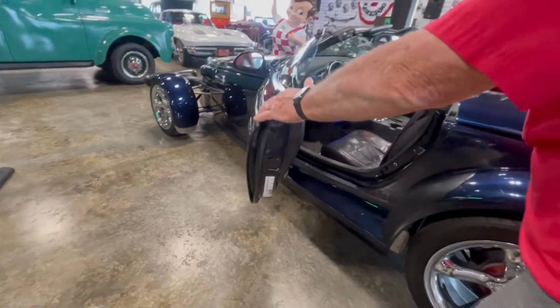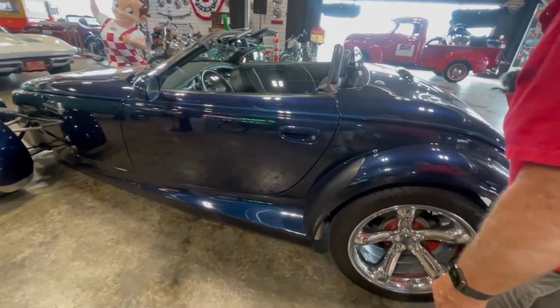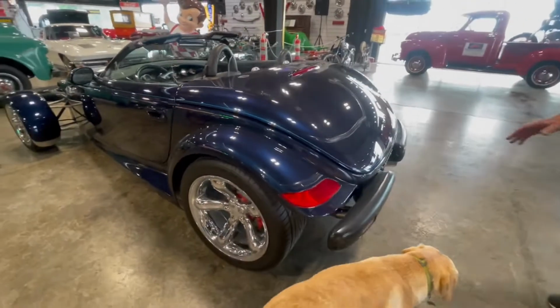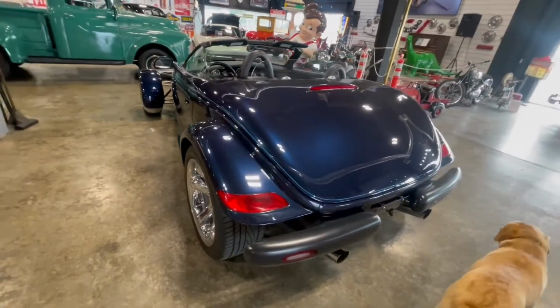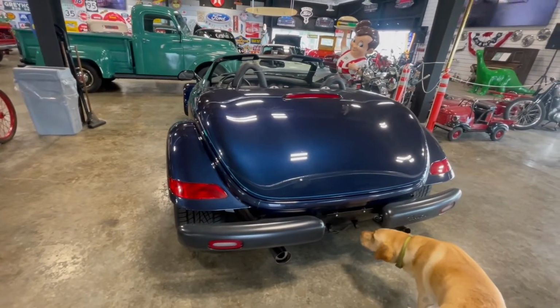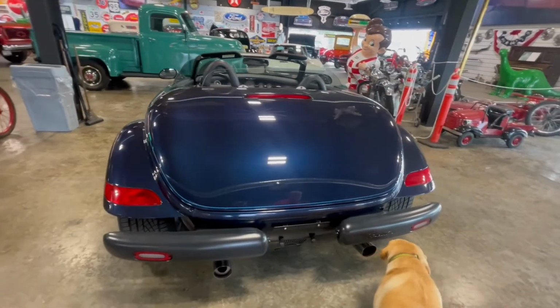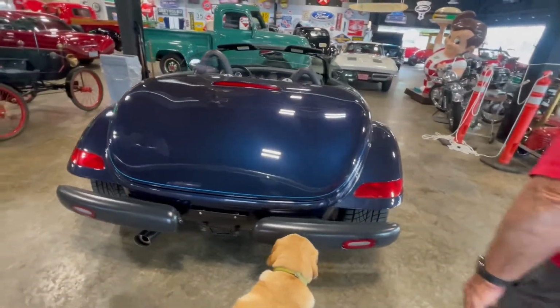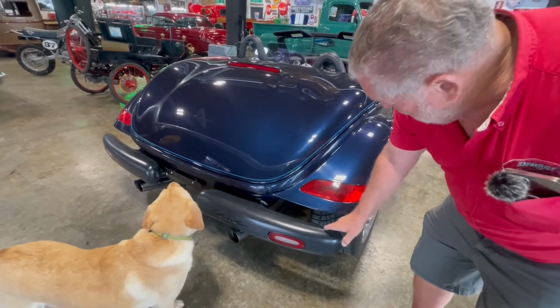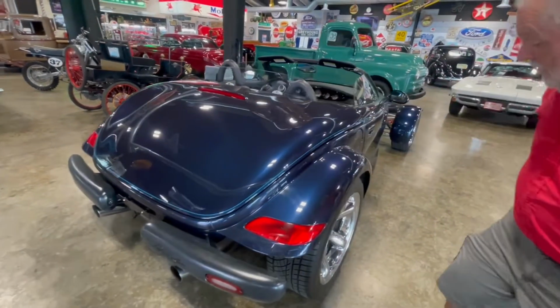So you can see, of course, that's the way it ought to close. And you can see the back end here. It's the same kind of bumpers on the back. They don't look as bad on the back as they do on the front, probably. But that's the way it came, and it's a little dirty here. I was out driving it. You can see I got some dirt on here. We need to clean that off a little bit.